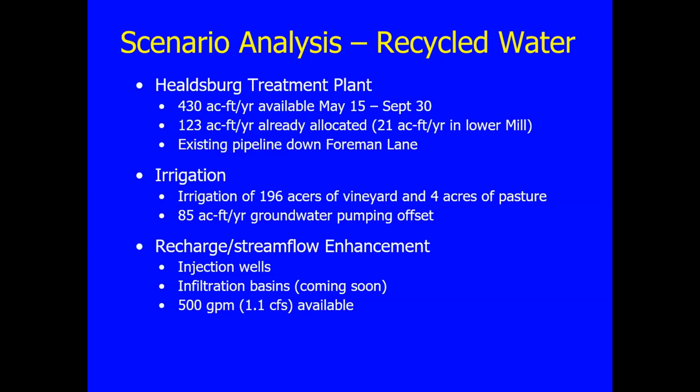Bringing us to the next point, which is trying to use that recycled water as a means of enhancing streamflow and groundwater recharge. This is a strategy that's not being done a lot locally, but is being done a lot regionally in California, particularly in Southern California. There's various ways that water could be used to augment streamflow. We could have injection wells that put the treated wastewater back into the groundwater system. We could have infiltration basins that essentially do the same thing, but maybe have some additional filtration advantages as the water moves through the unsaturated zone. And we have a lot of water potentially available to work with here. Something like 500 gallons a minute continuously throughout that summer timeframe, spring timeframe. If you want to think about that in CFS terms, that's about 1.1 cubic feet per second all the time.